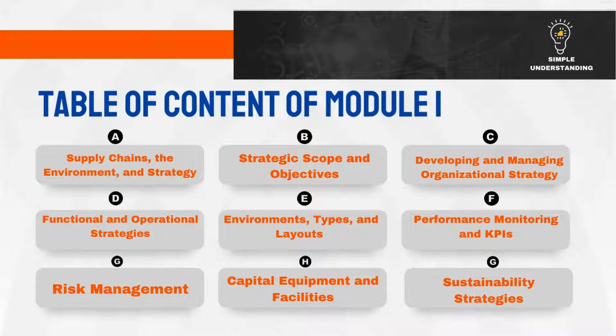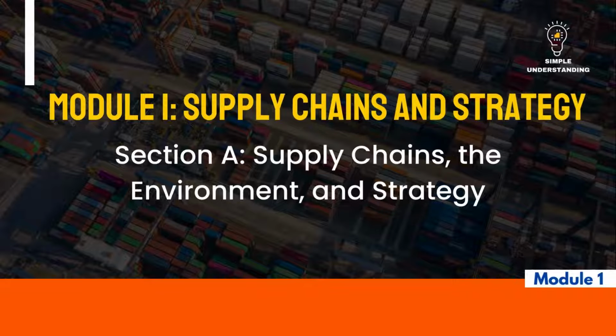Section E, Environments, Types, and Layouts. Section F, Performance Monitoring and KPIs. Section G, Risk Management. Section H, Capital Equipment and Facilities. And the final section, Sustainability Strategies. Let's start with Section A, Supply Chains, the Environment, and Strategy.